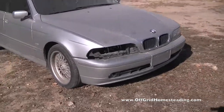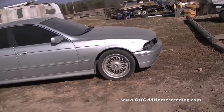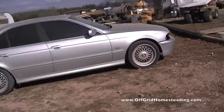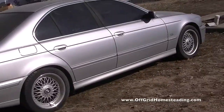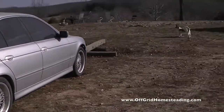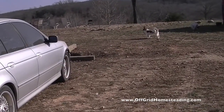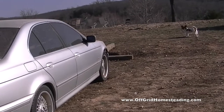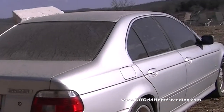So this is one of the new additions to the family here. Pretty excited. So my stepson said, well, you gave me my first BMW, so I'll give you my BMW.